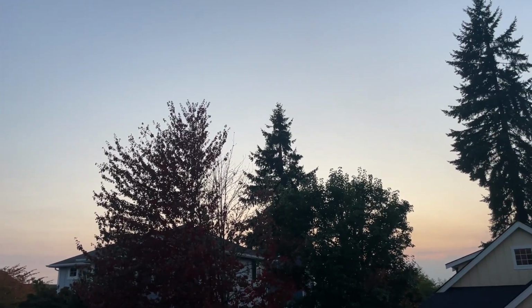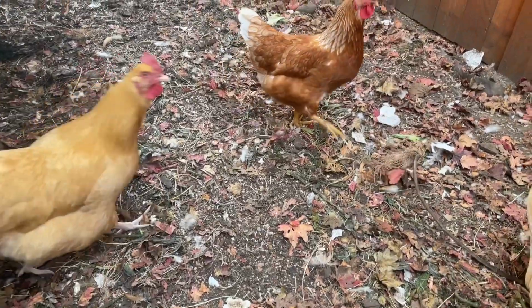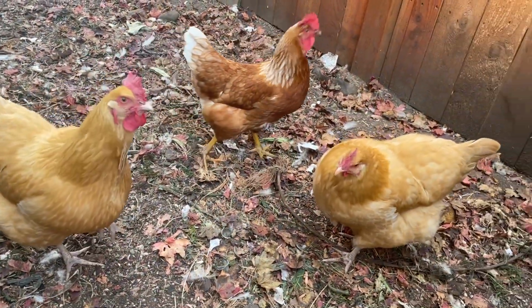It's fall at the homestead, which means we've got cold air, sunny days, pumpkins, orange, browns, reds everywhere. We're starting to wear warmer clothes.